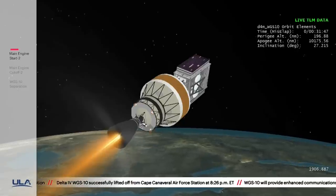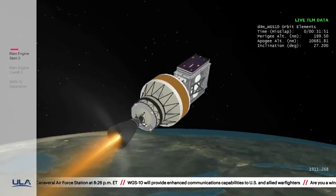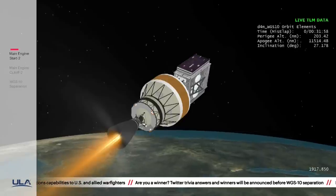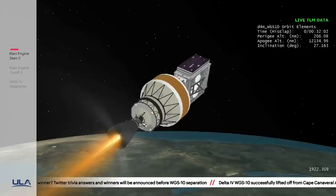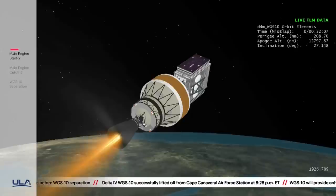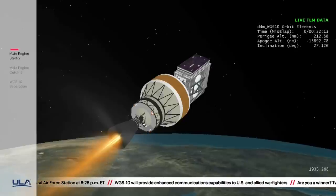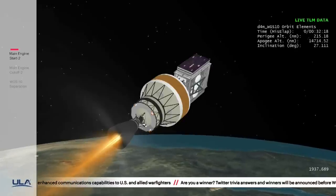And about 1 minute remaining until main engine cutoff. Engine continuing to perform well throughout the second burn. Thrust chamber pressure maintaining a good value. We are now approaching main engine cutoff 2. Let's listen in.